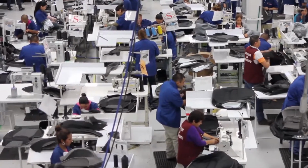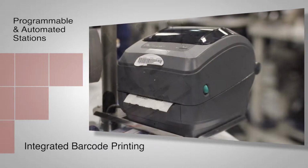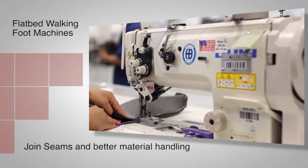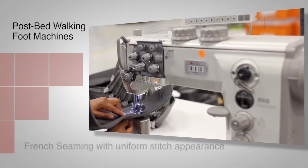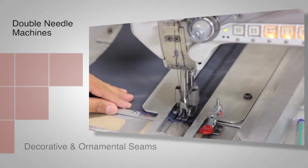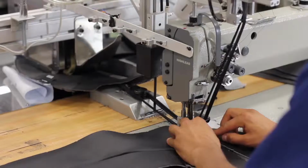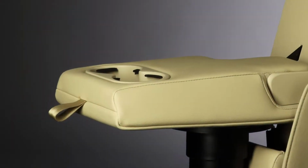These include programmable and automated stations with integrated barcode printing upon meeting all tolerances, flatbed walking foot machines for join seams and better material handling, post-bed walking foot machines for French seaming with uniform stitch appearance without marking sensitive material, double needle machines for decorative and ornamental seams. Through the use of this state-of-the-art equipment, we achieve elaborate detail, perfect appearance, precise binding, and maximum compliance.